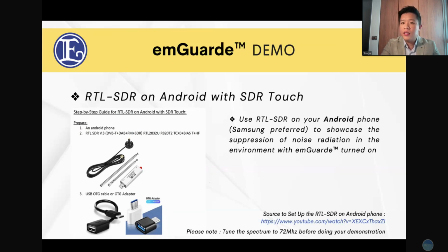You know, so the RD9300 shows you where it's coming from, and this SDR shows you what is in your environment and how high the noise radiation is. So it's incredible. When I do my demonstration, I always have two tools, the RD9300 and the SDR. It's these two weapons to go out there to actually show people how powerful the emGuarde is.